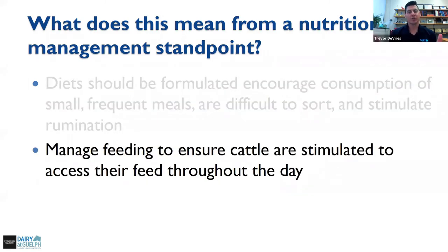The next thing that we need to think about is, we get that diet correct and we get that in front of the cows. We need to then make sure that cows are stimulated to get to their feed and access their feed throughout the day. And to really ensure that good eating pattern where we're seeing frequent meals, good bunk attendance, all those things I described earlier that are important from an intake and rumen health and efficiency standpoint.